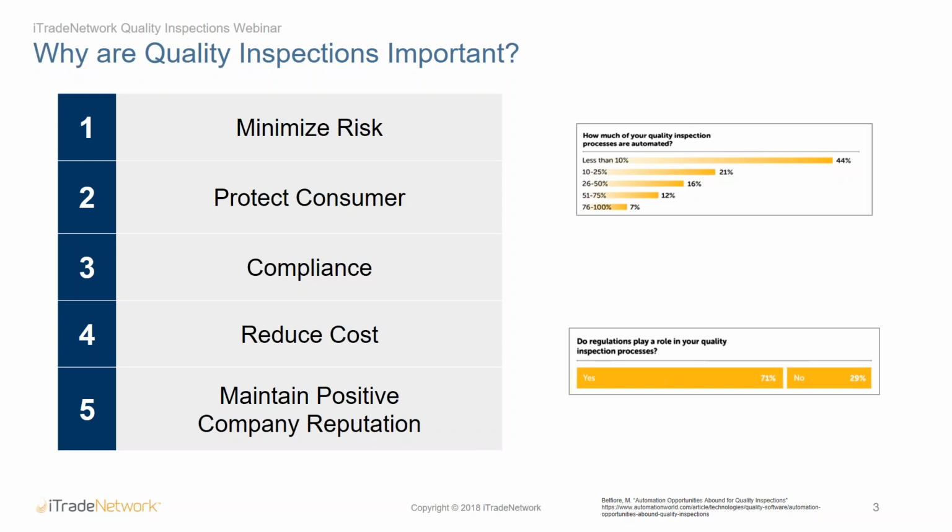Certain more specific reasons why quality inspections are important. First, they minimize risk. No one wants defective product leaving their facility, and the risk of harm is fairly significant, especially in things such as pharmaceuticals, food and beverage, and automobiles. From a consumer standpoint, it should be all companies' goals to protect the consumer. A defective product can cause serious harm to a consumer, especially if it's on the pharmaceutical side or the food and beverage side.